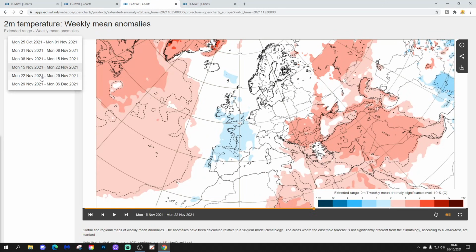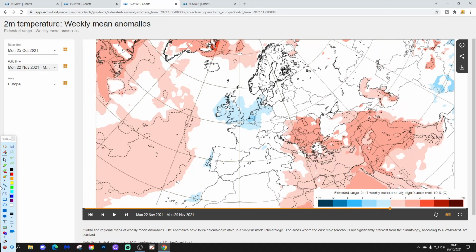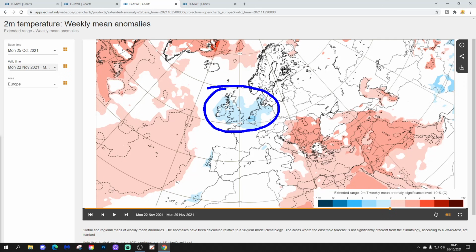Let's have a look at the temperature anomaly. Again, it's a bit cold on average for western parts of Europe. This is a colder than average November coming up for the west of Europe, if this is right. Particularly focused on Ireland, the UK, the Low Countries, Denmark and Germany.